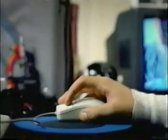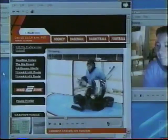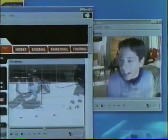Canada and Finland tied 2-2. A marvelous tournament. This is amazing. Is your internet access always this fast? Of course. Sensational. Oh, this is awesome. From the face-off, it's back to the point. Shooting.